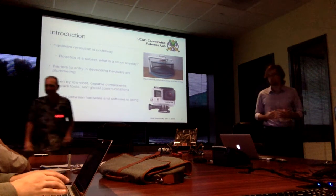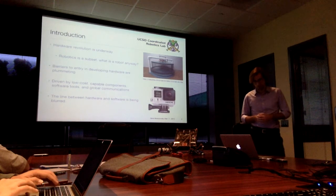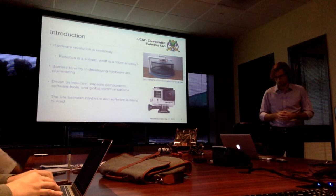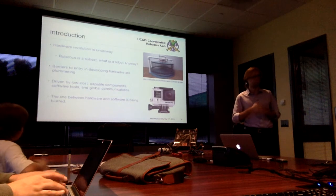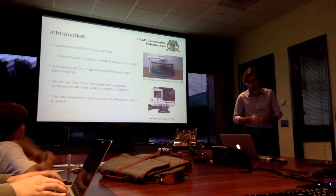The barriers to entry in developing hardware and robots are plummeting quickly. I think this is largely driven by low-cost capable components, software tools, and global communications. For would-be startups, this is both a challenge and an opportunity. It's a lot easier to get into the space, but how do you create value in a unique way and avoid just being commoditized and lost in the noise?